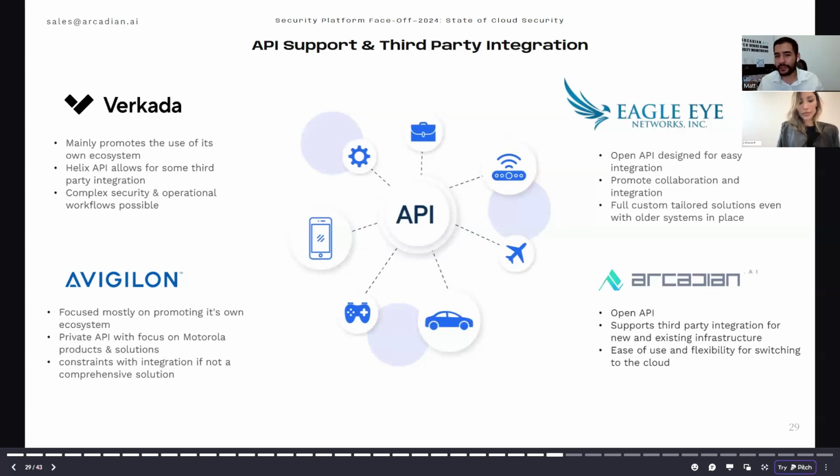It's a comprehensive solution that they offer, so you would have to go through a consultation process and make sure that they can integrate the systems that you would require. Eagle Eye, open API, probably the most collaborative environment you could get into. Their entire focus is about making other platforms work within their platform. So they have the best collaboration and best API integration in the market right now.